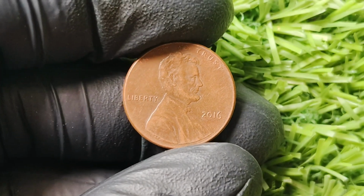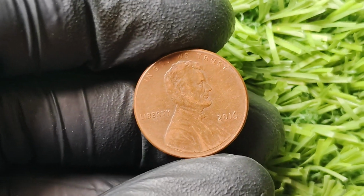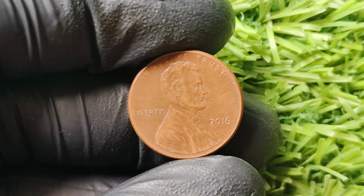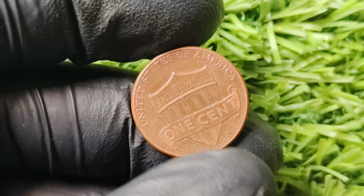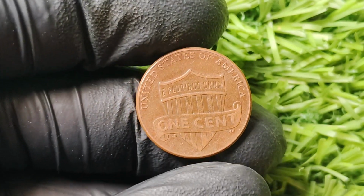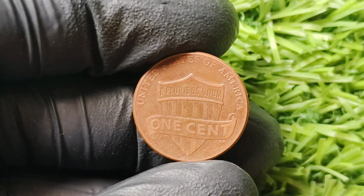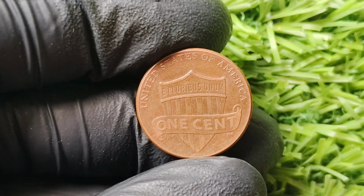So, if you ever find yourself staring at a penny from 2016 without a mint mark, don't just toss it in the piggy bank. You might be sitting on a fortune. Stick around because I'll share everything you need to know about this penny, why it's so valuable, how it got that way, and what to watch out for when you go hunting for these coins. Plus, I'll toss in a funny story about my own brush with a penny that almost slipped through my fingers.